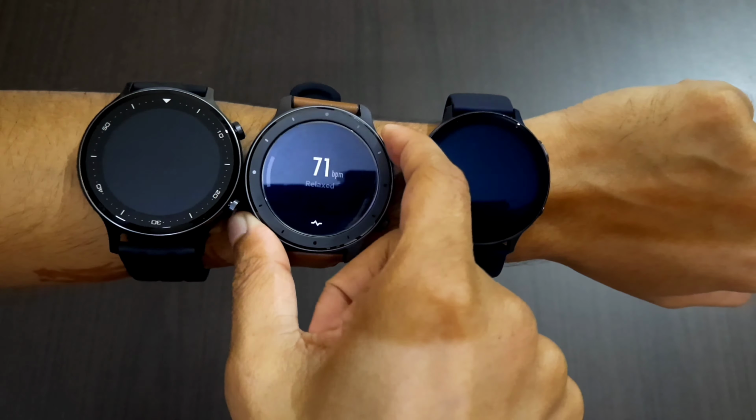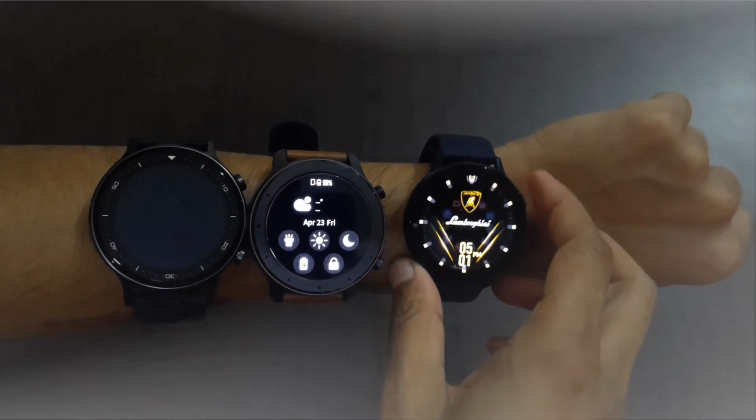Now even though the Realme is the cheapest among the Samsung and the Amazfit watch, it has something extra, which is the SpO2 sensor. Although this tool is not as accurate as genuine oximeters, the Realme Watch S brings the SpO2 monitor right on your wrist so that you can track your blood oxygen level. The other difference among this is the notification panel.